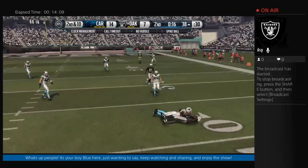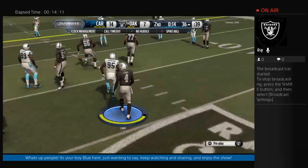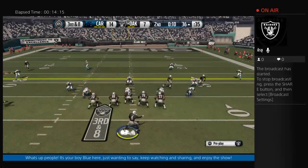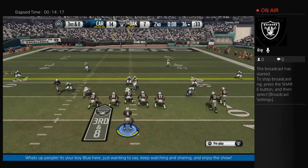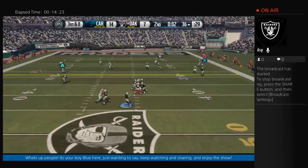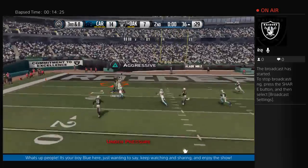They'll hike it to him out of the shotgun. Michael Crabtree with the catch. After that last reception, they are still 8 yards away from a first. 3rd and 8 coming up. Always try to save the timeout or timeouts when you can, and one way to do it is go to the hurry-up offense. Good job.